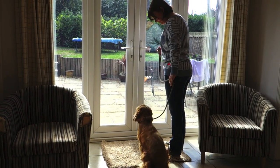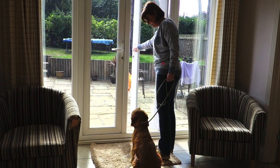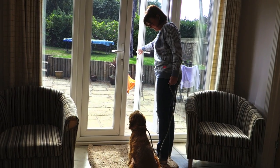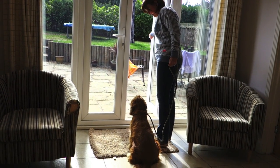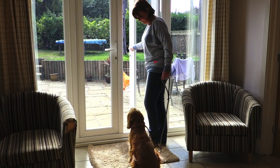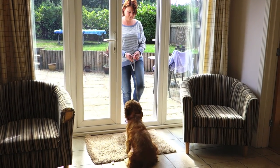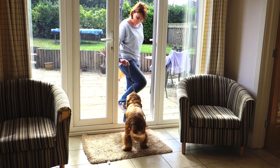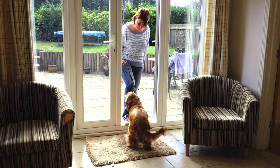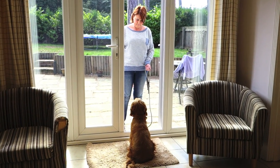Sit. Wait. Wait. Just hold the lead by the very end. That's it. And depend on the door as a blocking process if you need to. Slowly turn and face him when you're ready. Good. Count. Block. Block. Ask him to sit. Sit. Bailey, sit. Good. Wait. Count to five and then invite him out when you're ready.